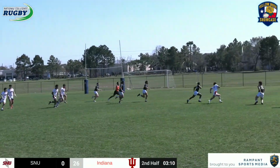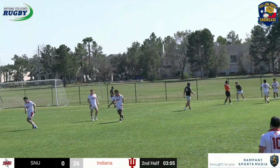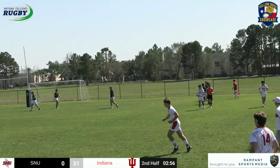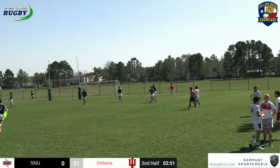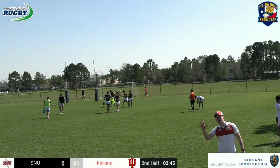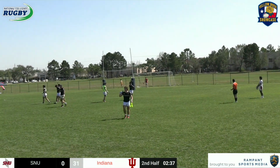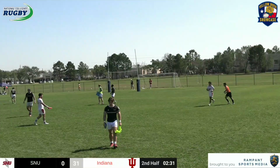Indiana with the quick pickup. He's going to take it around the side. He's got speed. Around one, he finds a hole. And just like that, Indiana turning on the speed, and they'll put another 5 on the board. Kick's no good.